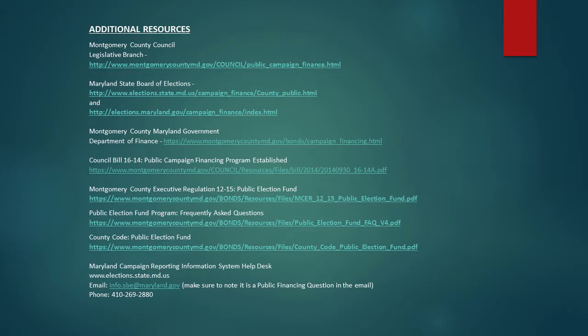Please make sure if you email us or contact us that you tell us that this is a public financing question, either in the email or in the phone call, because state law differs from the county code on some campaign finance compliance questions. It's important that you get the correct answer, so please make sure that you tell us that this is a public financing question.